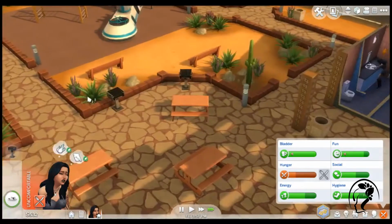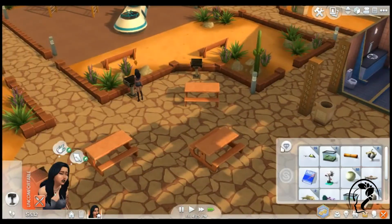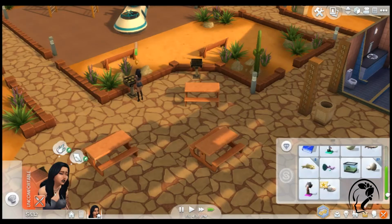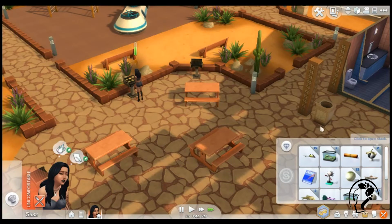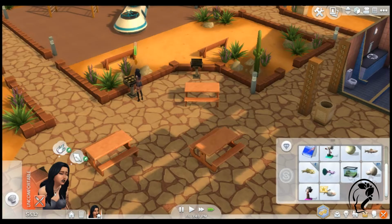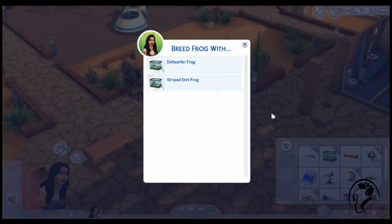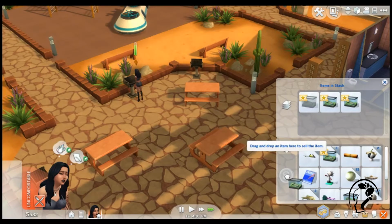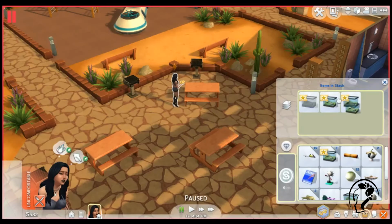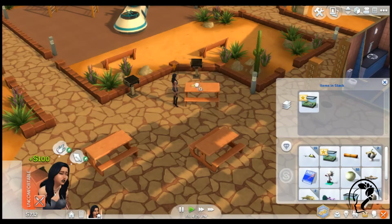Alright. Oh, she's only a. Let's see. Oh, we did good, I think, personally. 19 simoleons. We got berry. Can we breed this yet? Can we breed? Okay. So we're just gonna keep breeding them until we just have a lot of money. Sell another one. There we go. Oh, pause. Grab a serving.